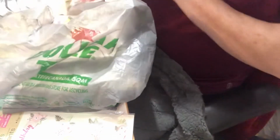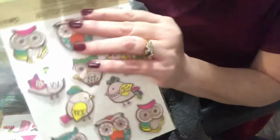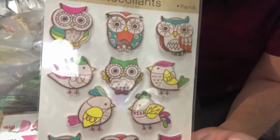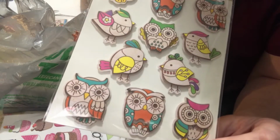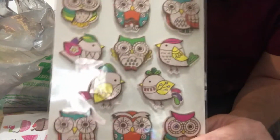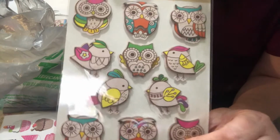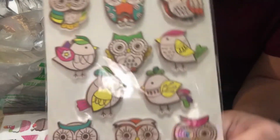And then they had a whole bunch of stickers that I have. These are brand new. They're dimensional stickers, they're pop-ups. These ones are birds with owls, and they're very colorful. I thought they were very fun. These would go good on so many projects, or if you're making an ATC card, you could put one on and put, like, I'll be your friend, I'll be back, whatever you wanted to put on it. I thought these were really, really cute.